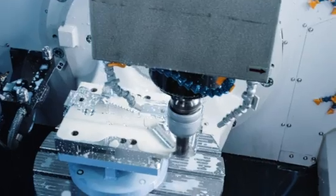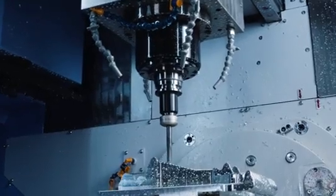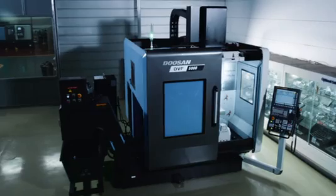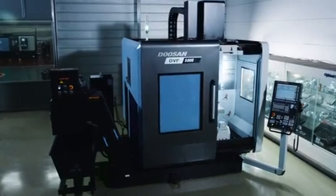So if you're ready to grow your business and elevate your 5-axis machining game, the DVF 5000 is the answer. It's the latest innovation from Doosan Machine Tools.